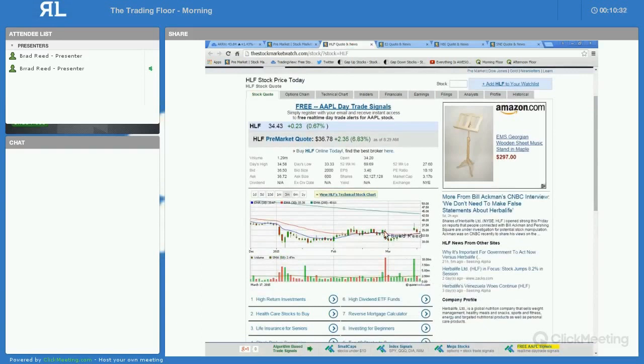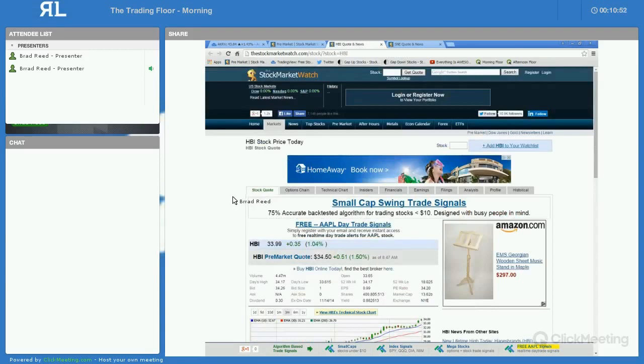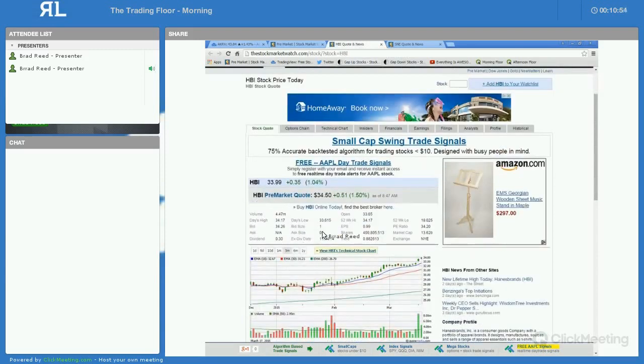2.5 million shares in volume. It's gapping up to 36.78. I can see right here on this chart that 36.78 is not going to be above the wick of this candle. So I'm just going to turn that one off. EJ is gapping to 6. 6 is below this area here. It does have good volume though, so I turn it off. And this is literally about the speed that I can go in the morning.